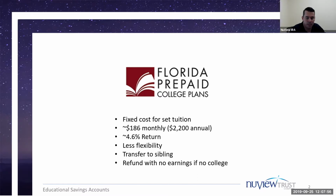That's pretty hard, to make a $186 a month investment for the next 18 years and be at risk of not getting that back. And I think this plan may put a lot of pressure on kids to go to college, and it puts a lot of kids in college that may not have a need to be there or want to be there.